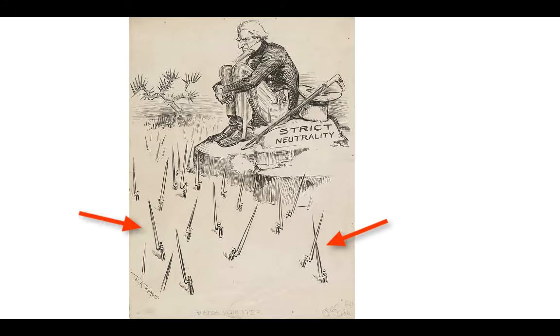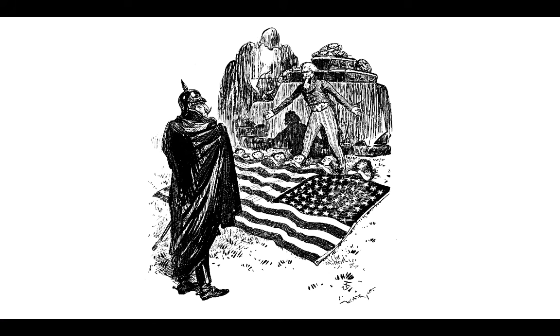The bayonets in this cartoon reflect the difficulties the U.S. faced. Now, America was lucky that we have a giant ocean between us and Europe. That's the Atlantic for you geographically challenged viewers. But American ships were regularly sailing to Europe to deliver supplies to various trading partners. While Wilson felt the U.S.